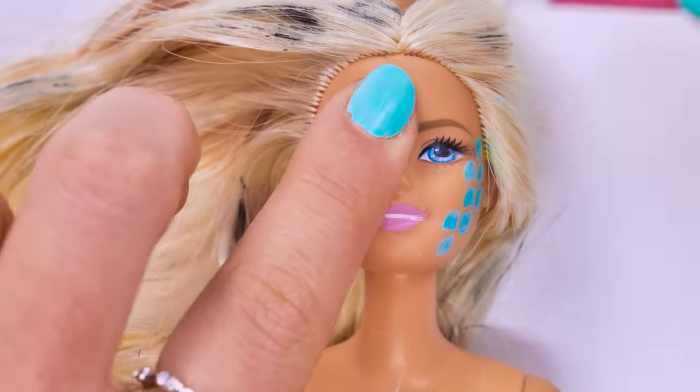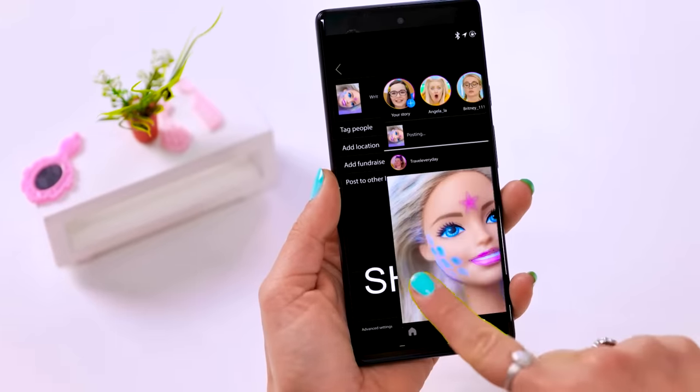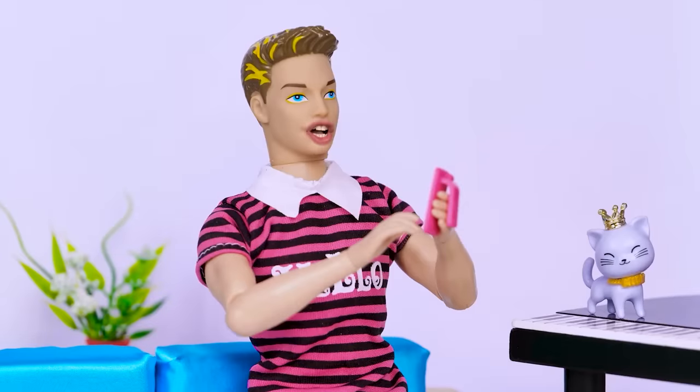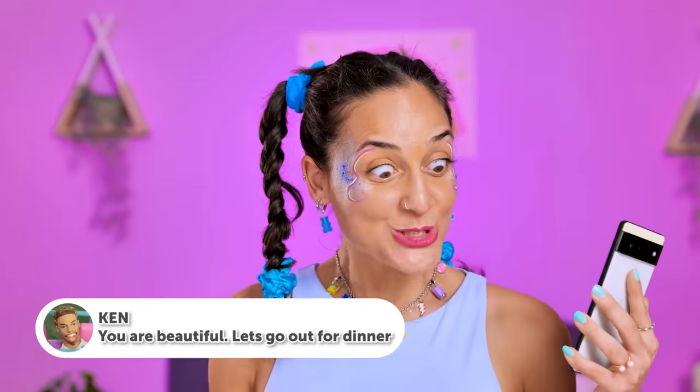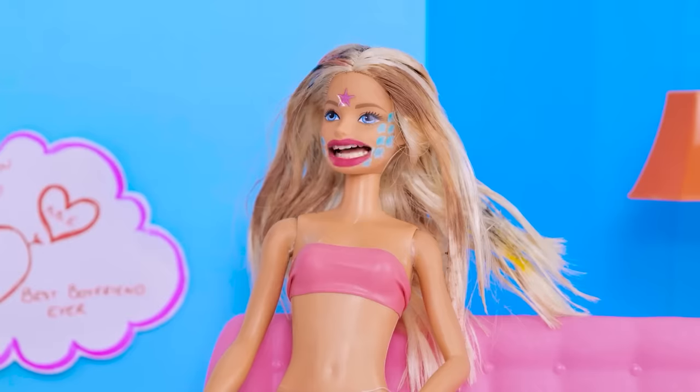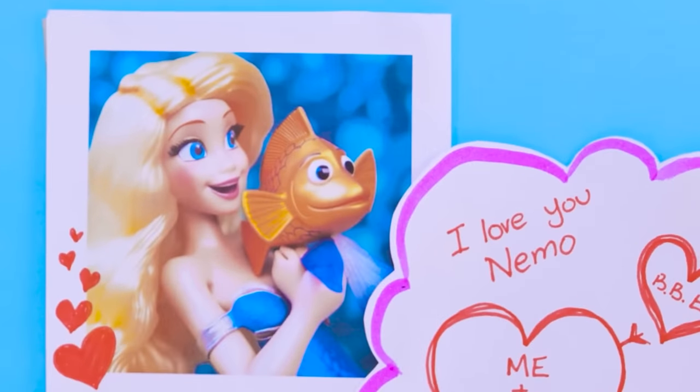And for one more final touch… wow! Let's take some pictures! Oh, fierce! Post it on Barbiegram! Wow, she's beautiful! Ken wants to go on a date with you! But I love you, Nemo! Oh, okay.